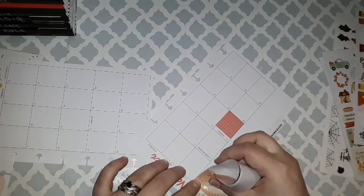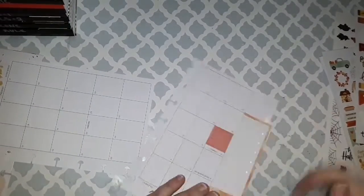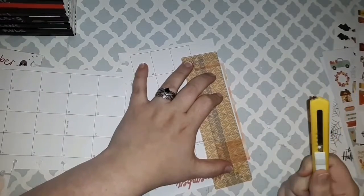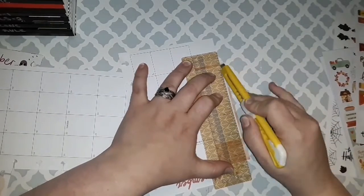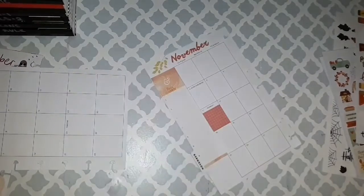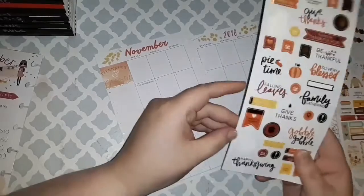So I trim that down, a piece of the bottom corner tears off, but that's fine, I end up fixing it. I end up gluing it down basically. But yeah, it fits really well. I mean, some of the letters got cut off when I trimmed it here, but I'm super happy with how it turned out.